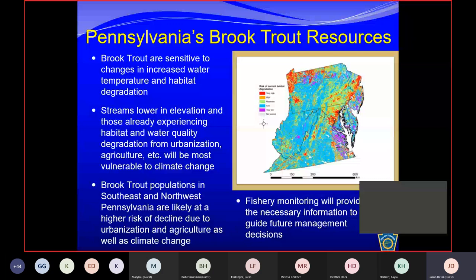And brook trout populations in southeast and northwest Pennsylvania, if we take a look at this map, you can see there's a lot of red and yellow in those areas. And these are areas that have been identified as having higher risk of habitat degradation. The brook trout that continue to occur in these areas are likely to be at higher risk of decline due to urbanization, agriculture, again, as well as climate change.